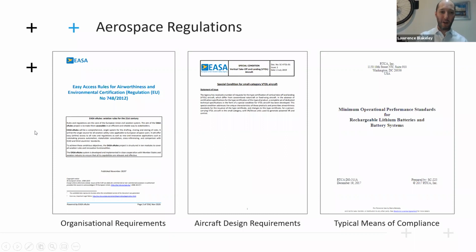But you've got three kind of levels. The first one is called Part 21. This is, how do you define an organization that can design aircraft in a safe and robust way? So there's the organizational requirements: what roles and responsibilities are within the company, who does the design work, and then who checks that design work, and then who oversigns that, who's taking ultimate responsibility and accountability. It's all defined in this document.